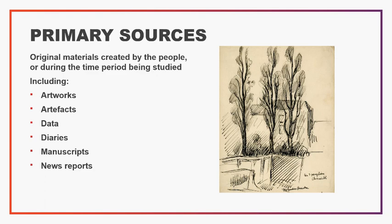Special collections often contain primary sources. These are materials created by the people or during the time period being studied. There's a huge variety of materials that count as primary sources. Some of them you might expect, like artworks, diaries and manuscripts, but primary sources can also include things like data and news reports. Using primary sources will benefit your research, as it allows you to access original materials without the filter of criticism and interpretation by other authors.